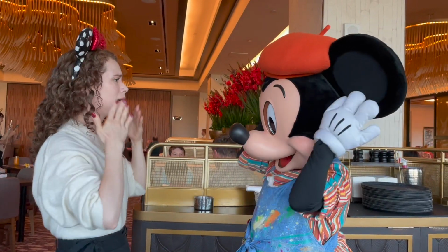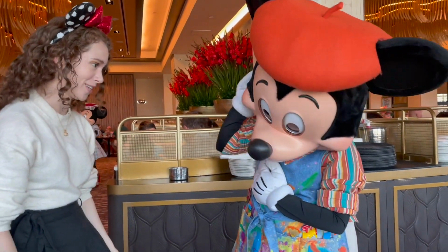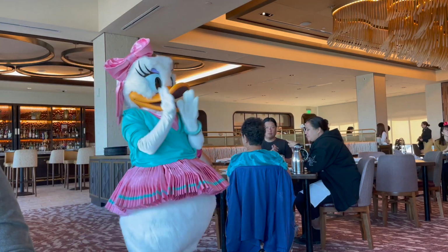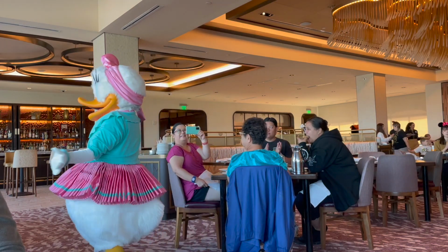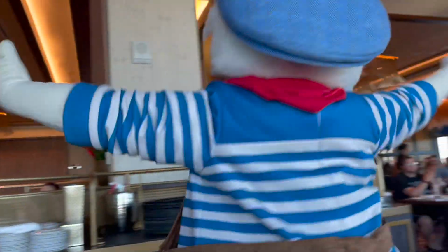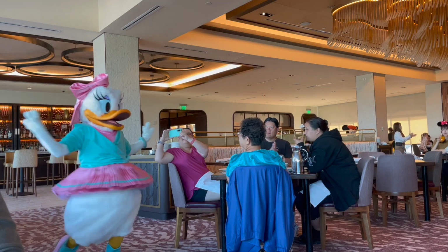And they are so fun to interact with. These have been amazing character interactions. I never felt rushed. I saw characters multiple times. There's even a cute little dance around the restaurant that happens about once an hour. Yes, baby. And of course, their adorable outfits are just the icing on top. I think that this is probably some of the best character interaction I've ever had.